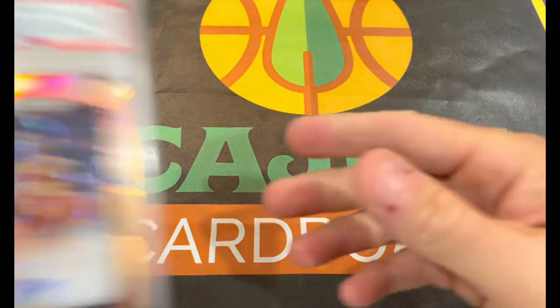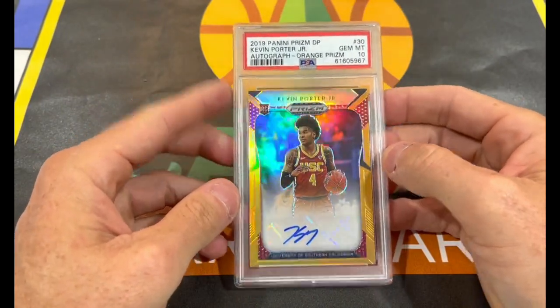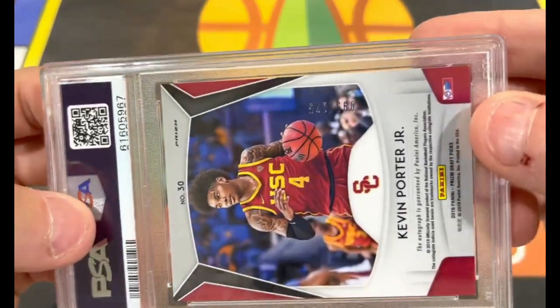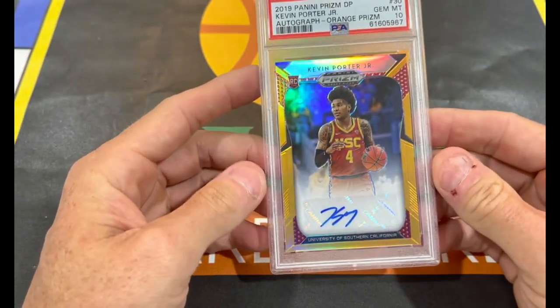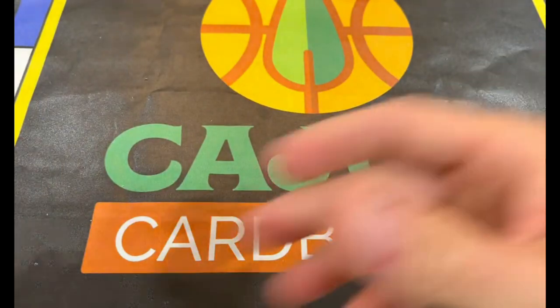Kevin Porter, back to the draft picks. We got a Kevin Porter draft picks, orange prism, PSA 10. This card is numbered to, try to see what that says. Sorry, it's upside down. Here we go. 125. So numbered to 125. I like that card. It's a pretty good looking card. Sort of kind of almost a color match with his USC uniform.